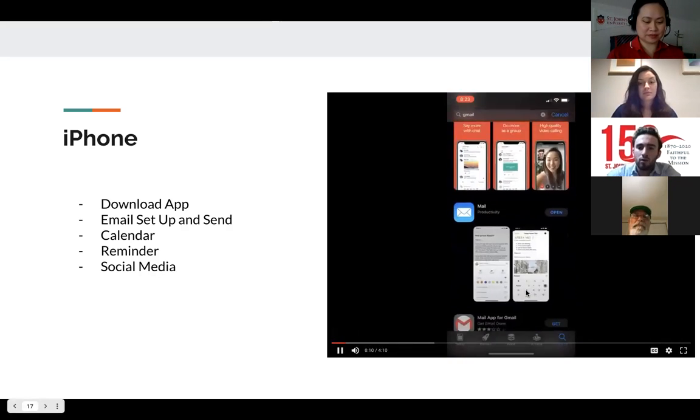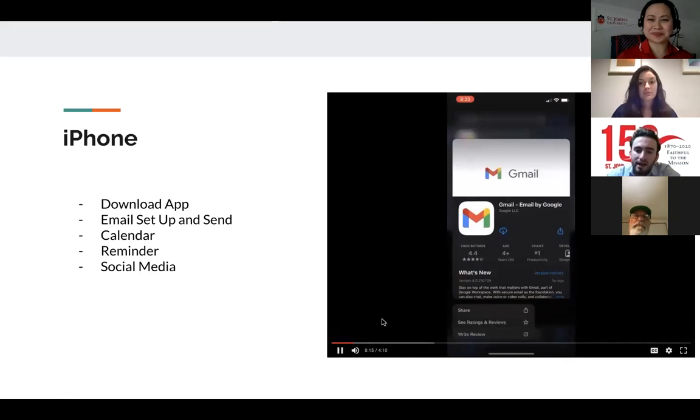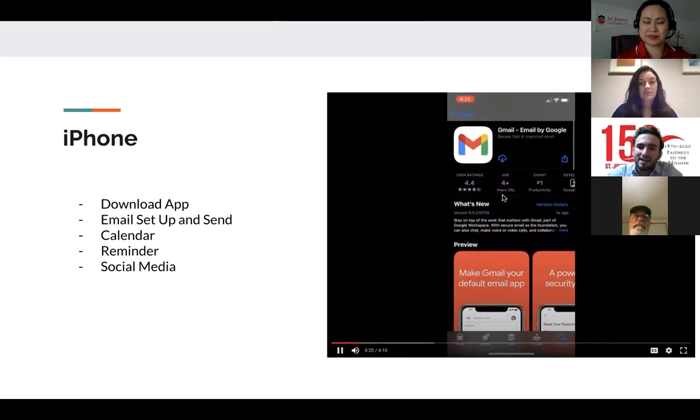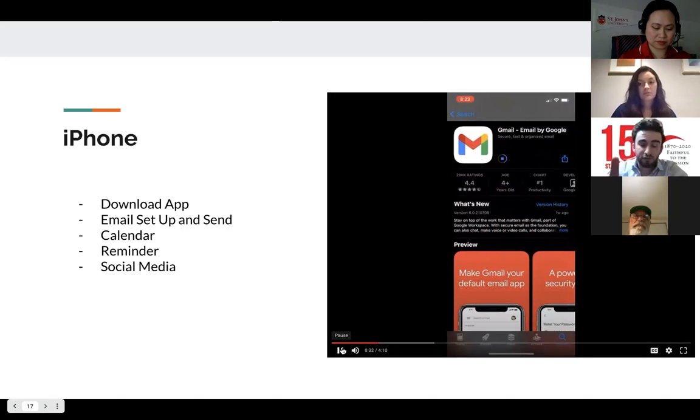I'm going to wait for that to load, and I'm going to see, oh, Gmail is right here. I'm going to click on the app, and you can see what's new about it, the previews, the ratings, and how it is. And on this bottom right corner right here, I had the download. Since I already had this downloaded onto my phone, I just had it processed with no problem. If this would be your first time downloading Gmail, which is for free, you might have to put in your iTunes credentials or your login to download it.